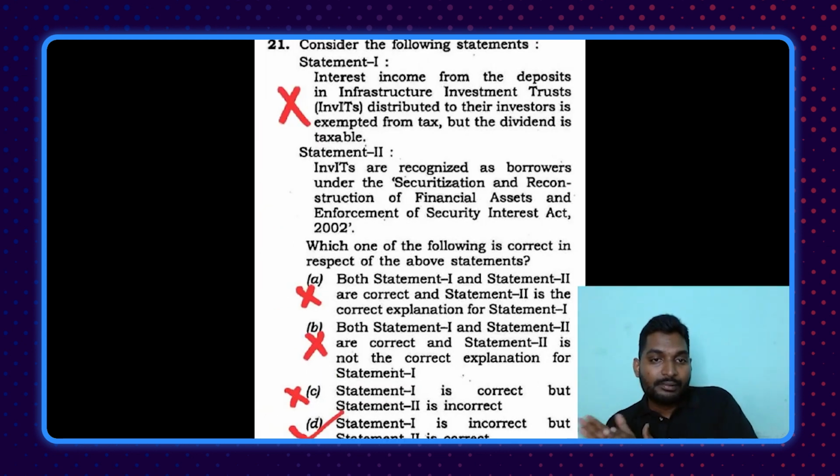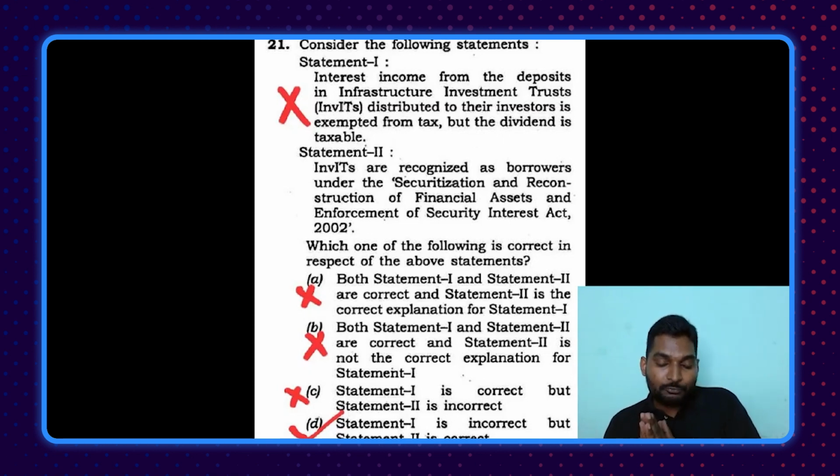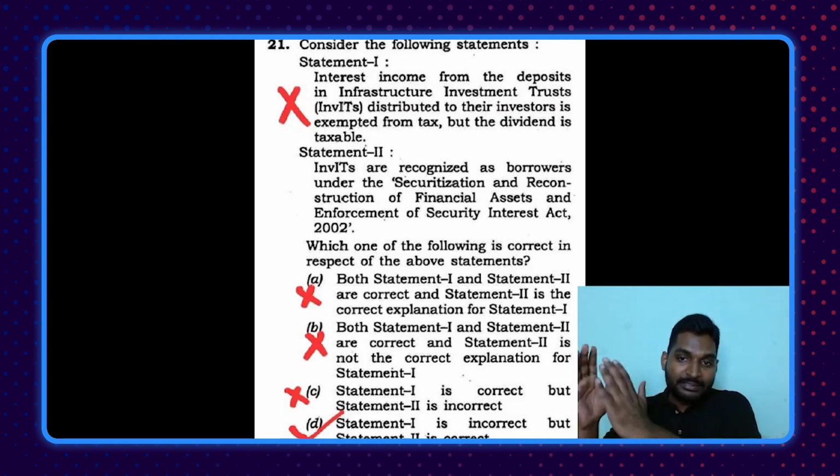Moving ahead, again UPSC had given 2 statements. Statement 1 said, interest income from the deposits in infrastructure investment trusts which is distributed to their investors is exempted from tax, but the dividend is taxable. Again, we had learned when UPSC provides for an artificial barrier, then the statement is more likely to be wrong. In this case, the artificial barrier is created by framing or by contrasting two different entities. Here it says that XYZ distributed to their investors is exempted from tax, but dividend is taxable. XYZ is not taxable, but ABC is taxable.